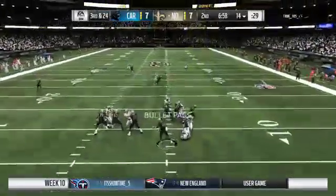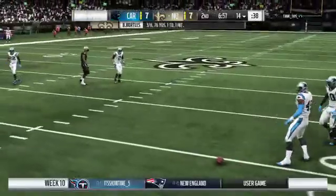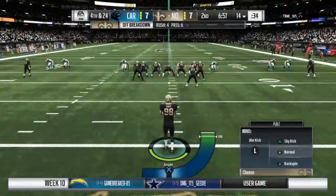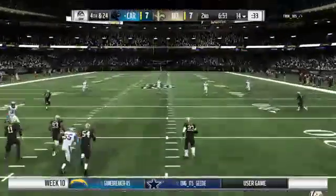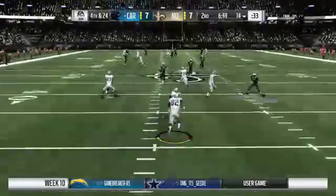Shotgun now for Bortles. And he fires one, but incomplete. You can tell they were hoping for a flag there offensively. Several on the sideline motioning, hey, why not a penalty? Why not a penalty? What did you see? Yeah, I think you've got to let them play, and the officials are instructed, if there's contact coming from both sides, no flag. Let them fight it out.